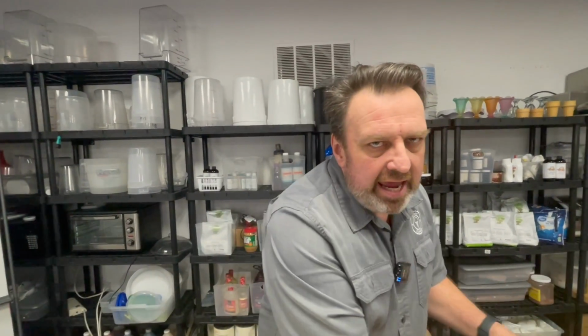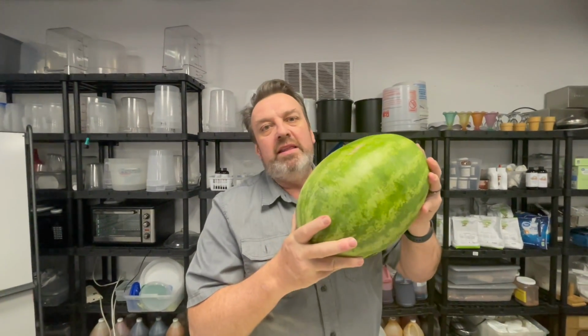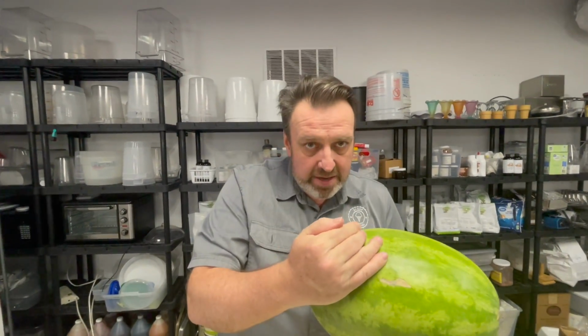But if I take something that's not really designed to be an ice cream, let's say a watermelon. Anyway, this watermelon is about 94% water. So if I wanted to make a watermelon ice cream, I cut this down the middle, I scoop it out, I put as much watermelon as I can into my mix in order to get a good flavor. I've diluted the butterfat of the mix by adding water to it.